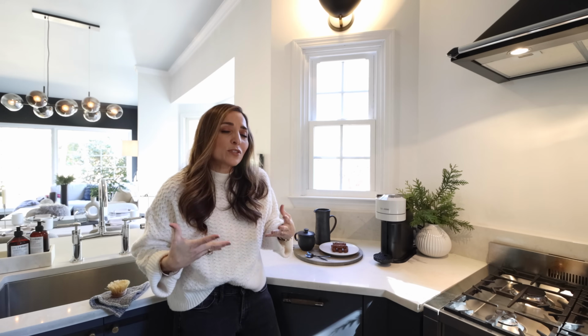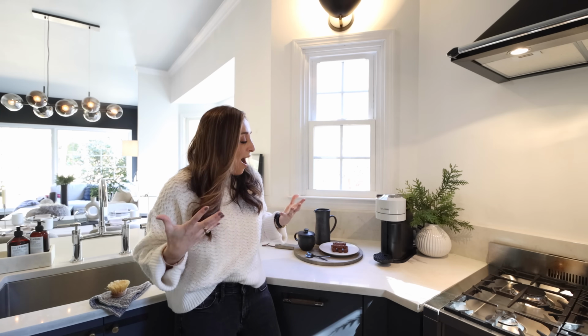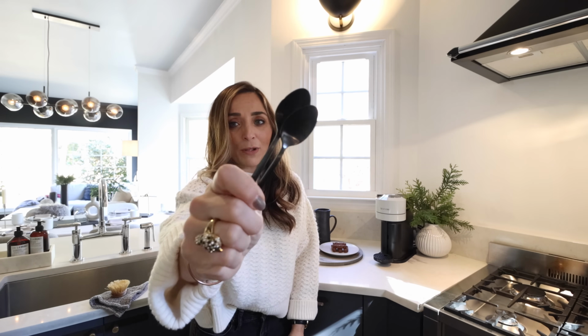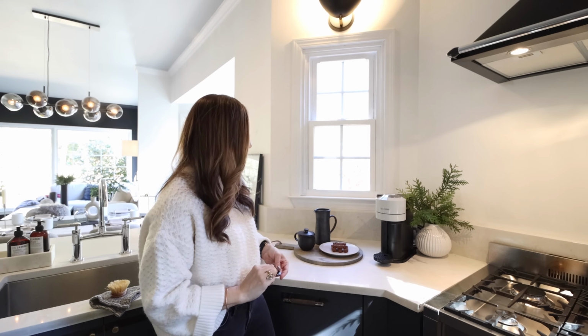But I think when you make these sort of moments for yourself, especially at the holidays when everything is so busy, I just love this. It just makes me so happy. So I've also got these amazing little teaspoons in the black stainless. I kind of love them.